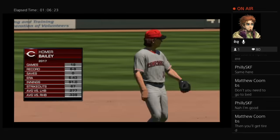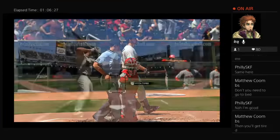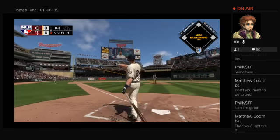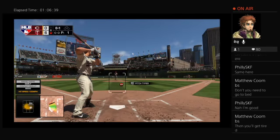Homer Bailey gets the call to pitch here, and he'll try to sort this mess out. He's going to try to at least eat a couple of innings for his guys. So coming to the plate, Logan Forsythe, 0-for-2 on his line thus far. Hit hard down the left field line, but this is foul near the seats.